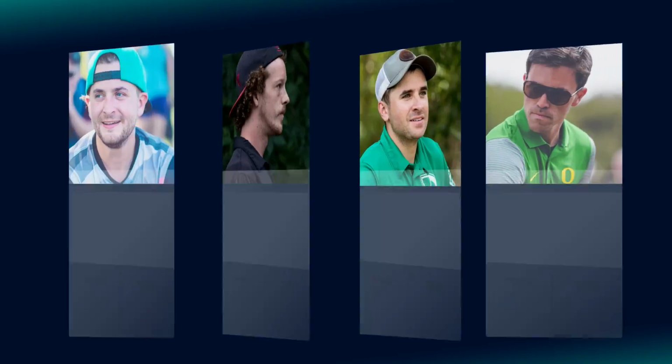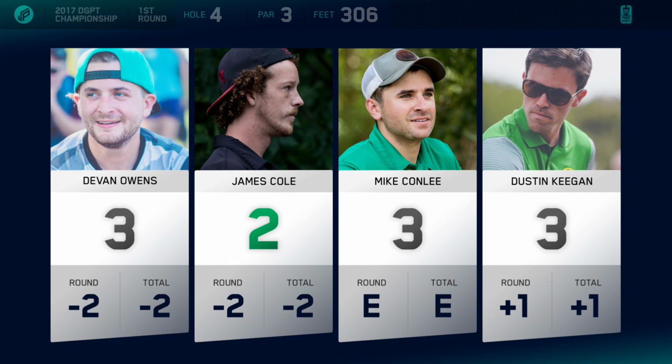And a little thank you very much. Tap the basket. 2 under apiece for Devan and James. Even for Mike, and Dustin is still at 1 over par.